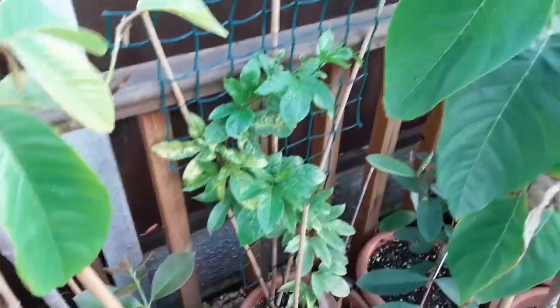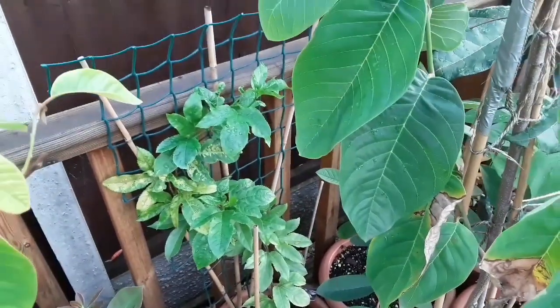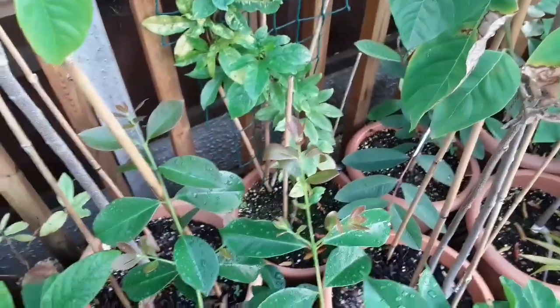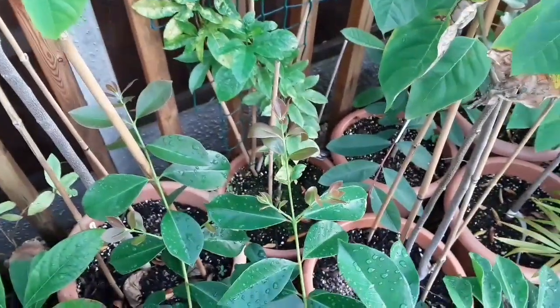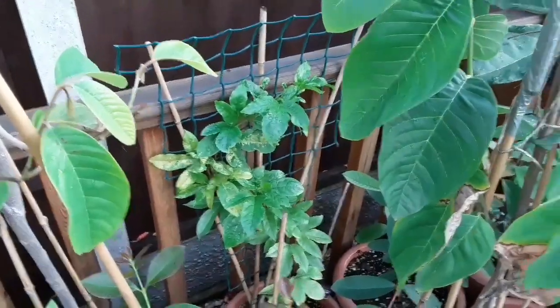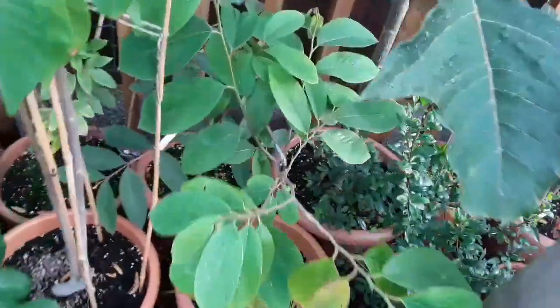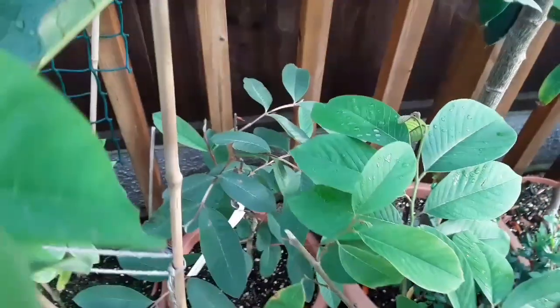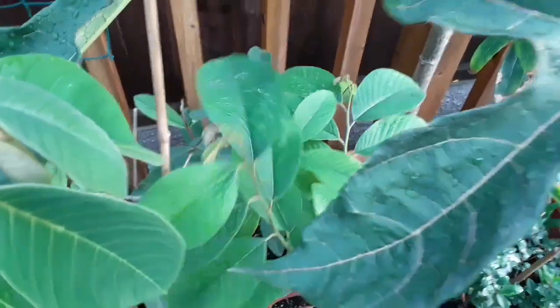My purple passion flower behind there, purple fruited passion fruit. I bought that one last year, done nothing this year. I think the roots virtually rotted away in winter. I must have overwatered it, but it has got some fresh growth on it now, so I'm thinking the roots have started to recover. Tucked away behind there is another guava, that's Stone Ruby. That's made good growth this summer.